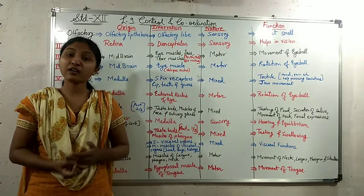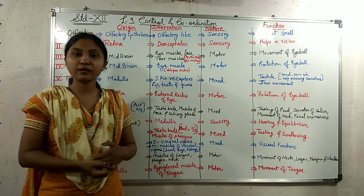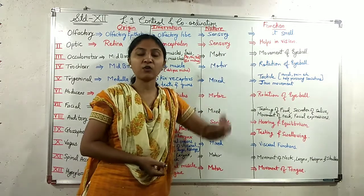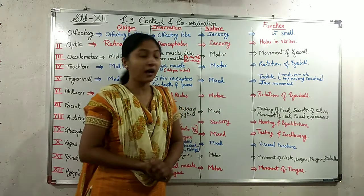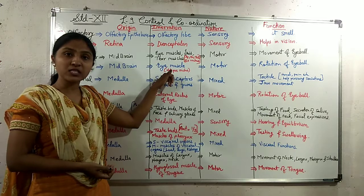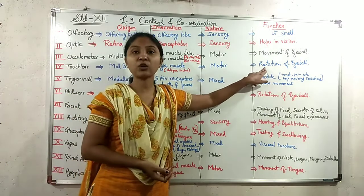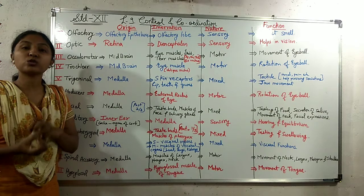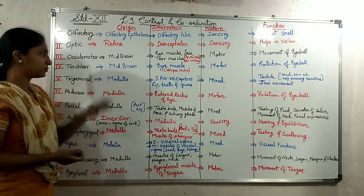Whereas the superior, inferior, internal and external rectus muscles help in the upward, downward and sideways movement of the eye, these oblique muscles help in the rotation of the eyeball. This trochlear nerve is also called the pathetic nerve.